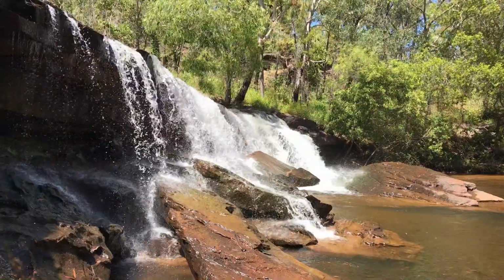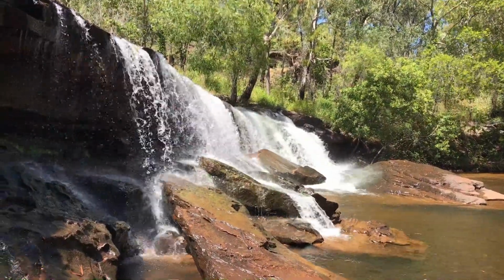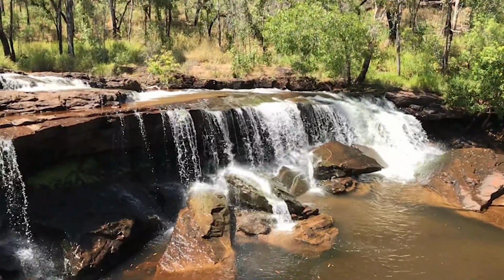As we headed back from Cape York, we decided to take a detour along Battle Camp Road and have a look at the old Laura homestead.